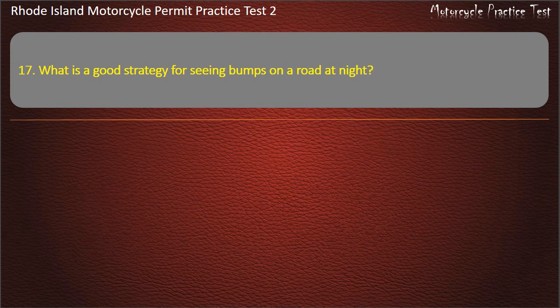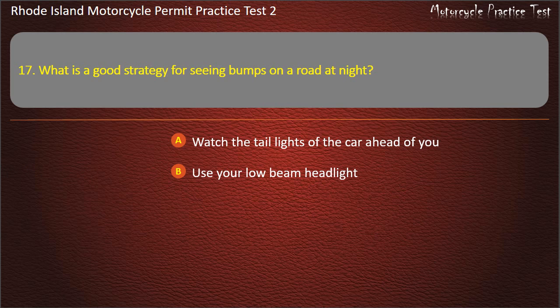Question 17. What is a good strategy for seeing bumps on a road at night? Watch the tail lights of the car ahead of you. Use your low beam headlight. Wear reflective clothing. Stay in low gears. Answer: watch the tail lights of the car ahead of you.